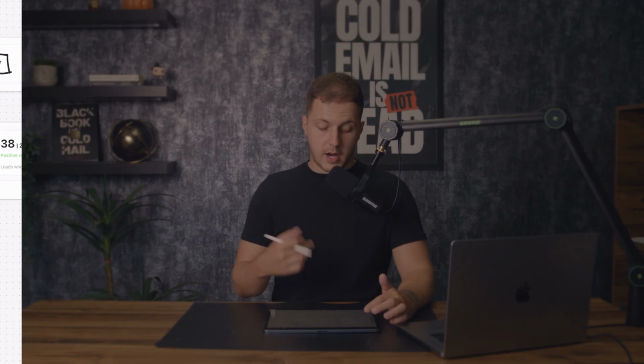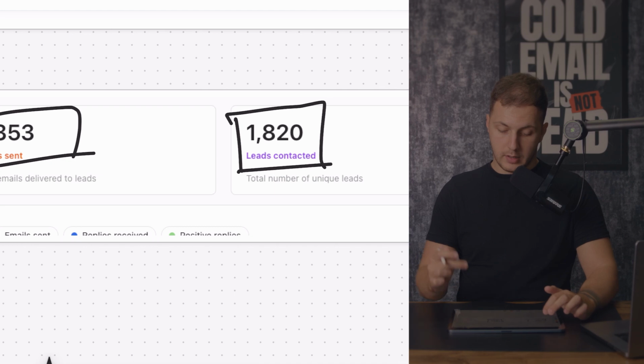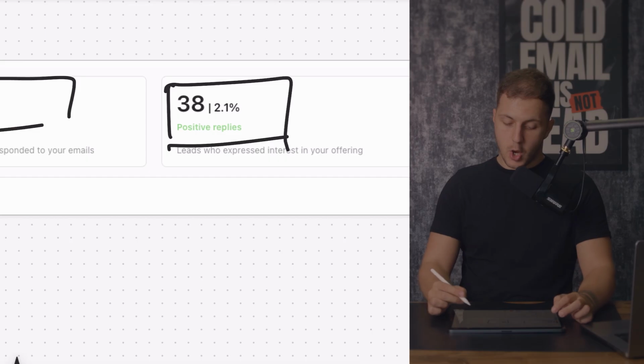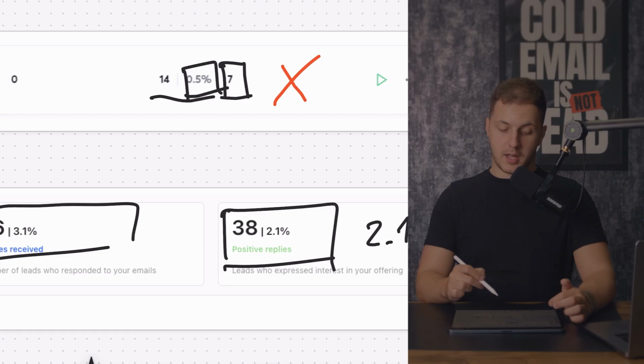Now, let me show you one of our active campaigns at the moment. 2,300 sent emails, 1,800 leads contacted, 56 replies, and 38 positive replies, which is a 2.1% positive reply rate. Remember, in the previous case, we had 0.25, which means almost 10 times better. Keep in mind, this is the volume that we send in a day. So in this case, it's 2,300 emails, which ultimately means we're getting 38 interested leads in a single day. We're planning to scale this even further, but these results are great. 38 leads in a single day.